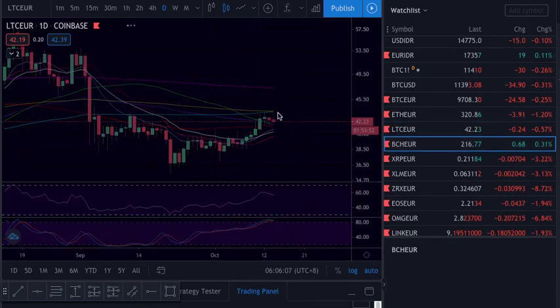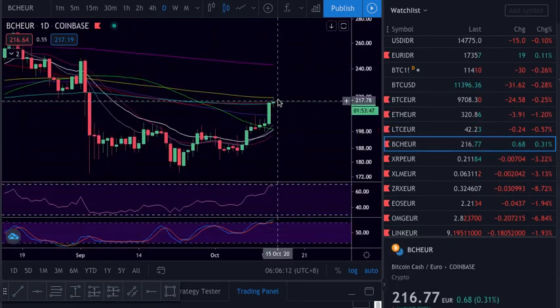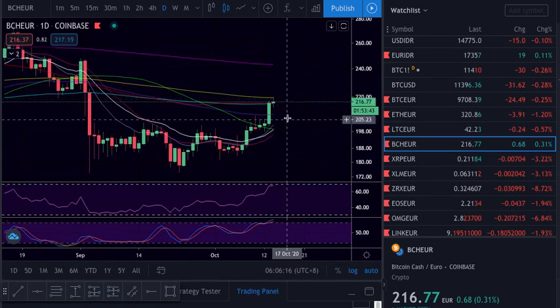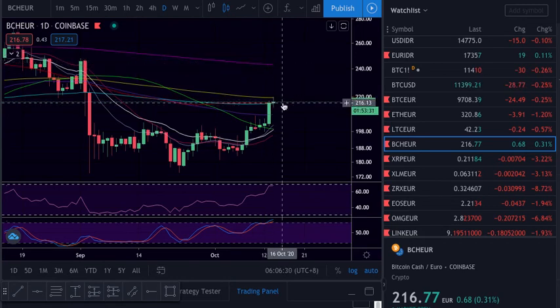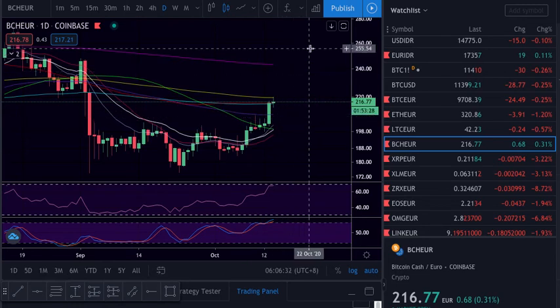So some alts now. BCH went to the 200 and now stopped, and let's see if it consolidates here or we come down to test the support here or the 21. And then the highest target will be here in this area, but we need to do a higher low somewhere here to try to push higher.